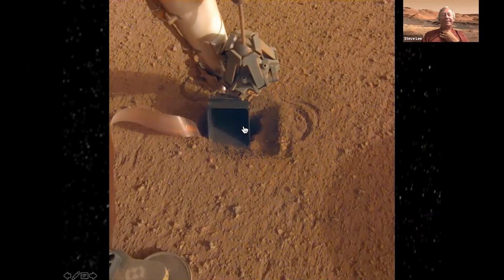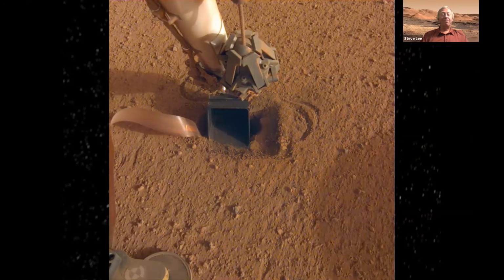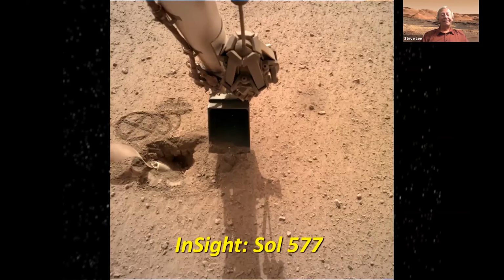And so here's a view after they thought maybe they'd gotten this done, but you can see the electrical cable sort of wiggling here. And they've tried over and over again with the sample scoop pushing down on the surface to activate the little pile driver, and it seems to still be just bouncing up and down. And here they've pulled the arm away, and here's a view of where it is. So it's, again, almost completely buried, but it's not going any farther.